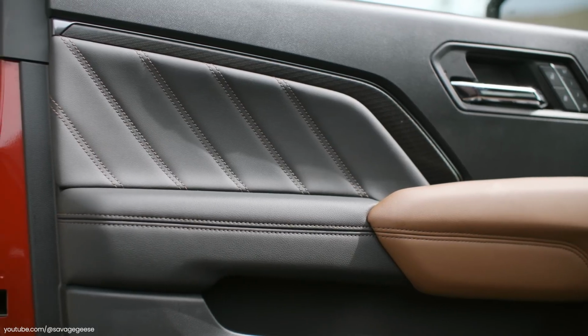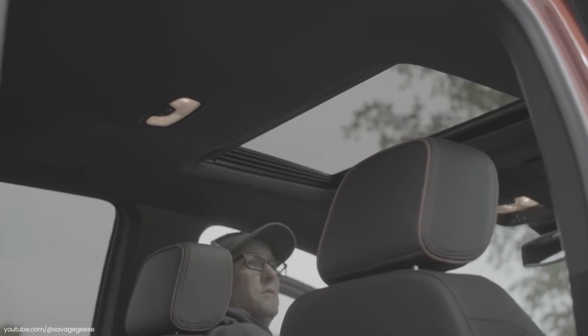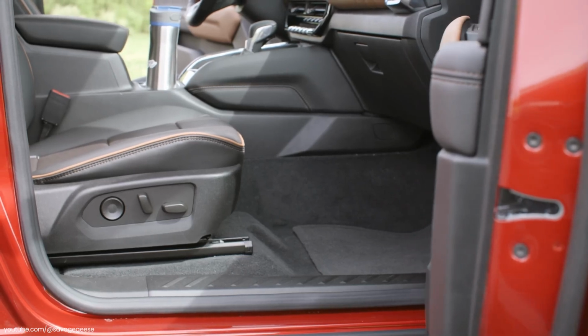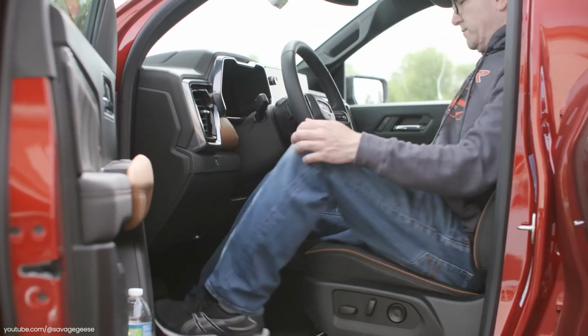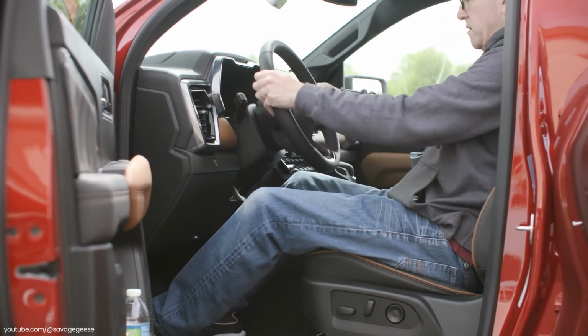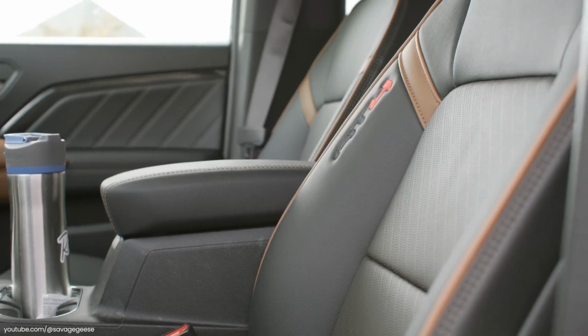Plus, similar to many mid-size pickups these days, the Canyon is available exclusively in a crew cab layout. This offers a roomy second row that can comfortably accommodate 3 adults. The front seats are another highlight, offering ample space, robust support, and excellent ergonomics. These seats are designed to keep you comfortable even on those long road trips.